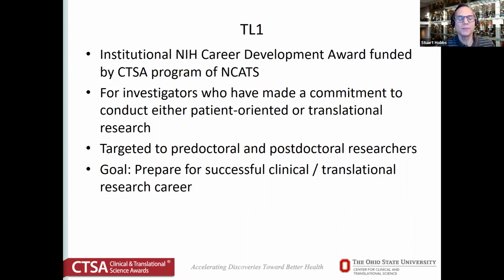So the TL1 is part of a family of T awards, training grants for graduate, predoctoral, and postdoctoral students from the NIH. The TL1 is an institutional T award. Many of you are probably familiar with T32s.